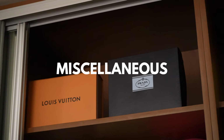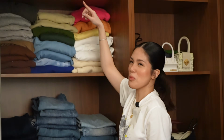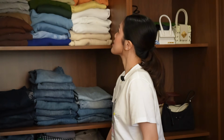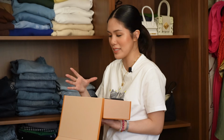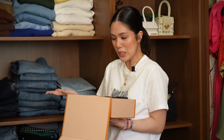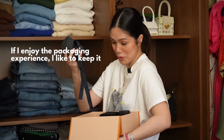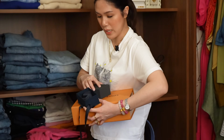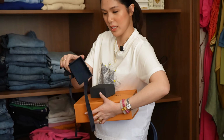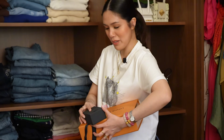I think I mentioned this before, but if you have kalat, a good way to hide the kalat is by putting your boxes there para, you know, so it looks nice. Another random fact for me, if I enjoy your packaging experience, if you package a piece of jewelry or a piece of makeup really well, I like to keep the packaging. Maybe, I don't know, in the future, if I start a business or whatever, I can reference it. Like this, for example, I really like the packaging, so I kept the lalagyanan. I like na it's velvet, pero it's like a matte paper outside. So I was like, oh, I like that combination.